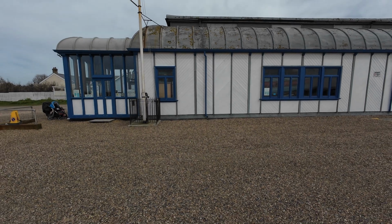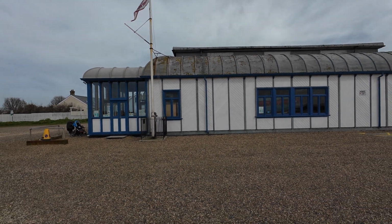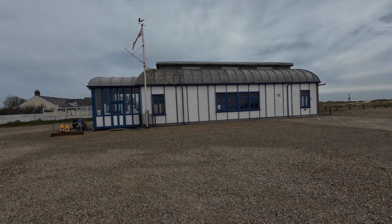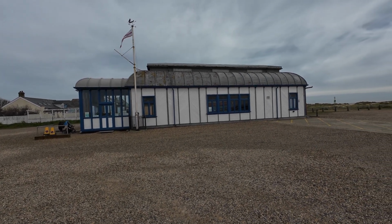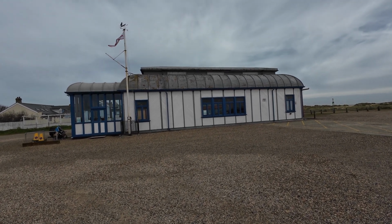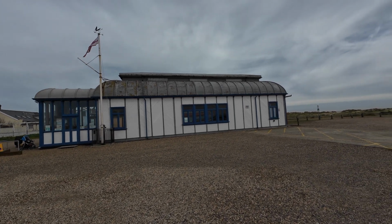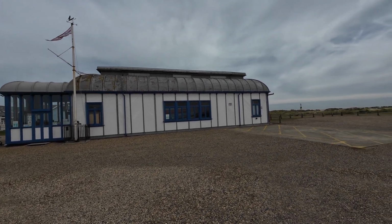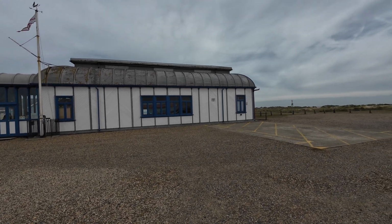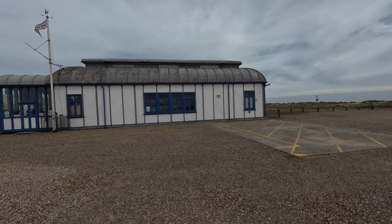The Alfred Corrie is a charitable trust, and I would highly recommend you visit and have a walk around. Donations are welcome, and I would highly encourage it. The staff there are very knowledgeable. And this, as you can see, is the lifeboat shed. This is the Cromer lifeboat shed. So there's a lot of history about this, and it was originally built RNLI in 1923. It was the first of its kind, oak and pitch pine beams.